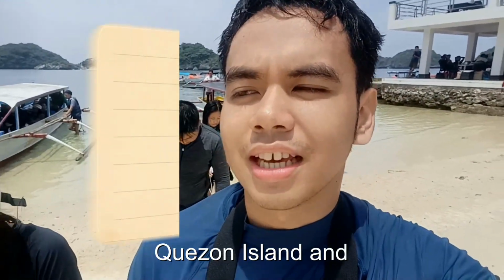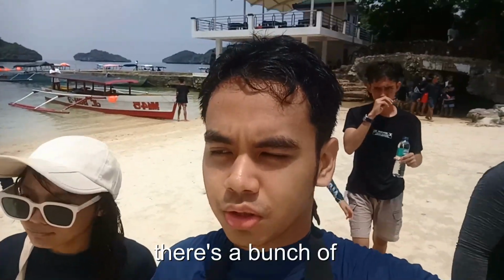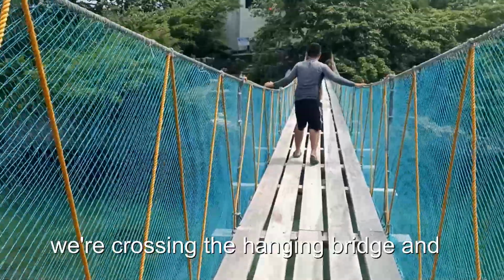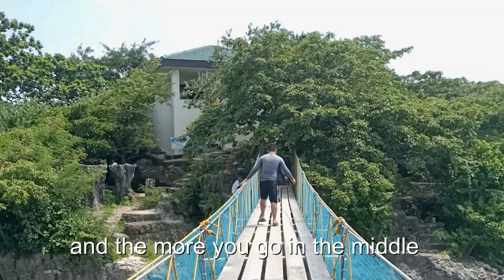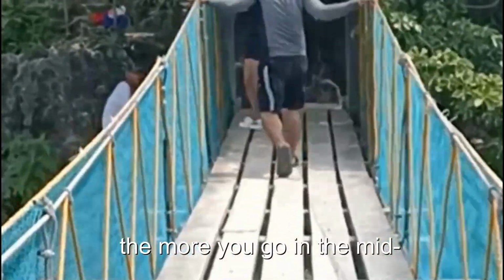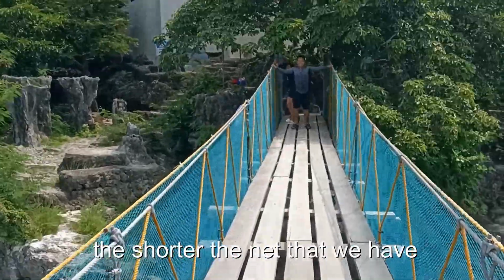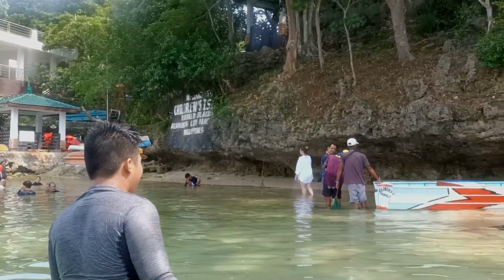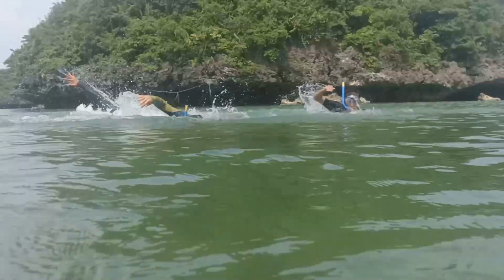Next stop is the Quezon Island, and as our tour guide says, it's the main island and there's a bunch of places where we can eat. So, we are crossing the hanging bridge and it's hard because it's very hanging. The more you go in the middle, the shorter the neck that we have. After our long break at Quezon Island, our last destination was Children's Island, where we spent our time the longest as we snorkel, swim, and enjoy the waters touching our skin.